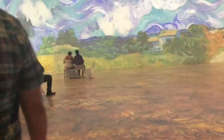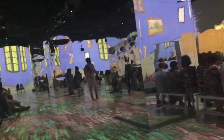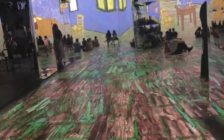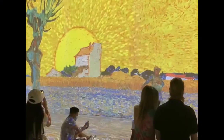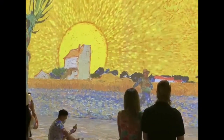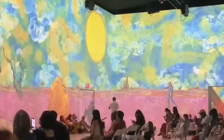And I think the third was my favorite. It was the largest room, and the paintings completely wrap around you 360 degrees, and it truly felt like I was stepping into Van Gogh's paintings. Walking through his poppy fields, and watching the rising and setting sun in the glorious wheat fields.